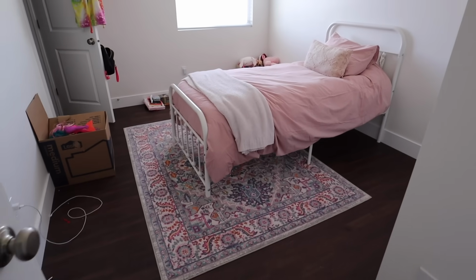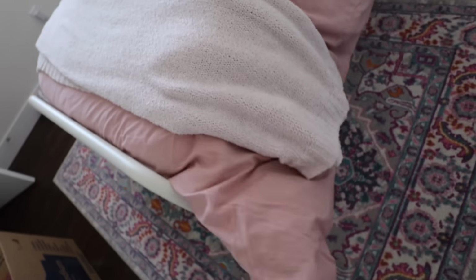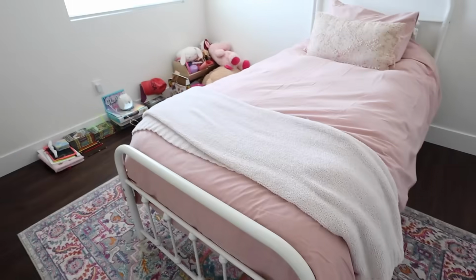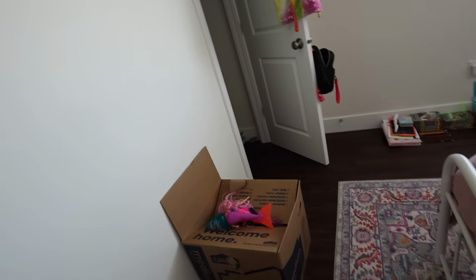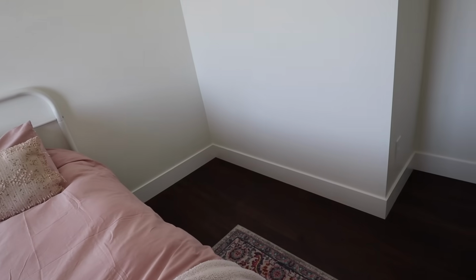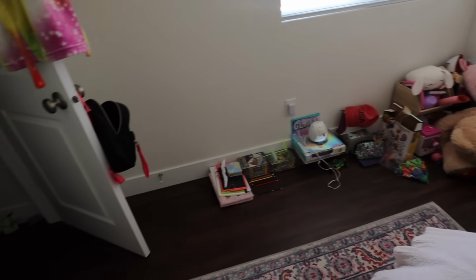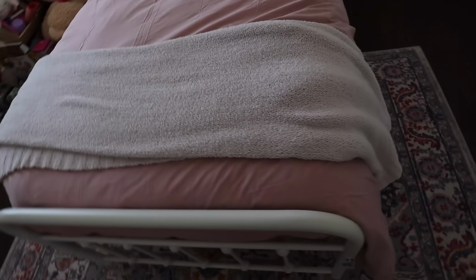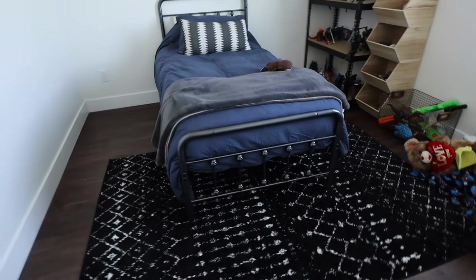And then Berkeley's duvet cover. This is from Amazon. I'll link all this stuff in my Amazon shop for you. Her bed, her rug. So she's gonna have a little nightstand, and then dresser probably here, or there, depending. Or maybe over here. I don't know where her furniture is gonna go yet. But for now, you know, and then her little name sign. But all of that is done. Love the colors. And then Brody's bed.